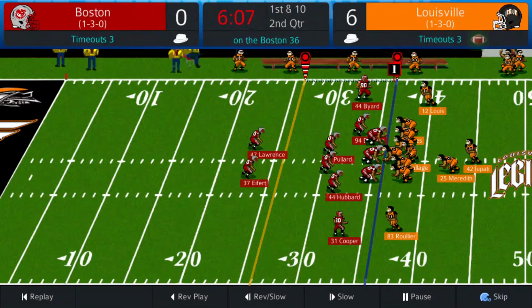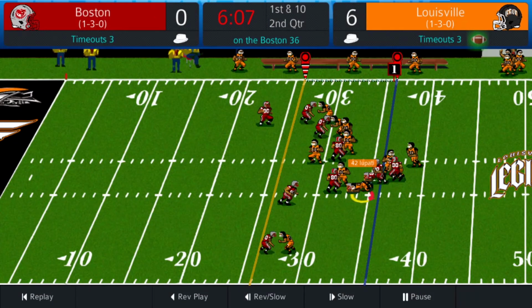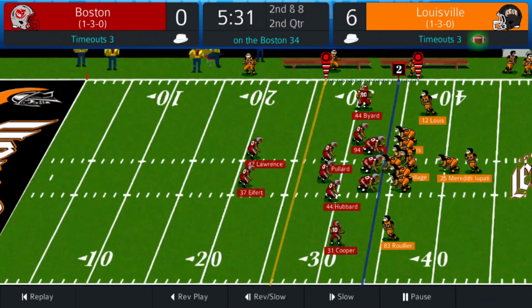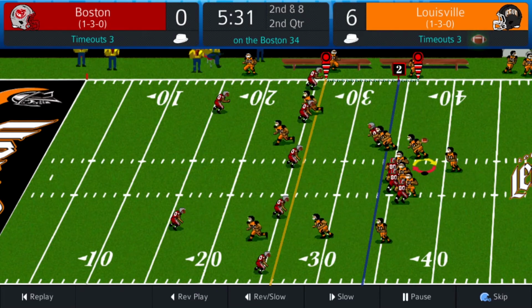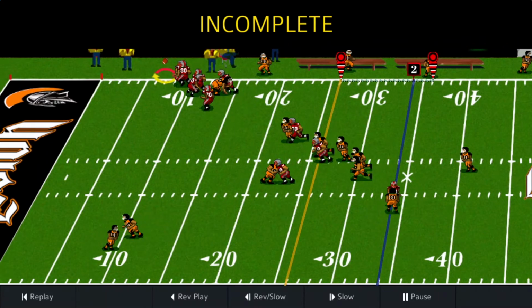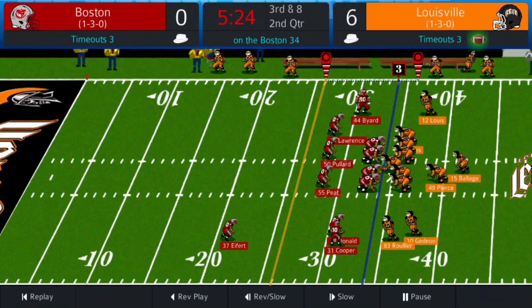Starting from the 36-yard line, Louisville well within range to put more points on the board. After a 2-yard gain from Iupati, 2nd and 8 for the Legion. Balaj back to pass. Balaj just getting it bouncing off the hands of Anunwa. 3rd and 8 after that incomplete pass.